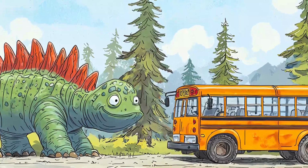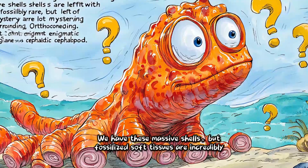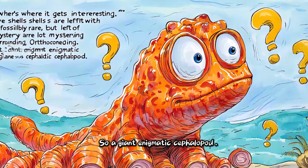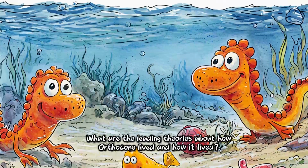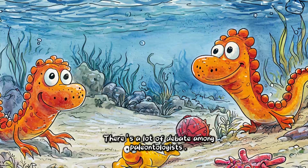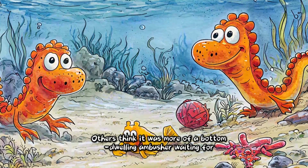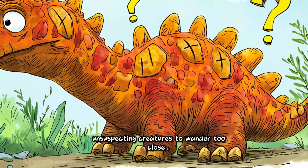It's truly incredible. Now, here's where it gets interesting. We have these massive shells, but fossilized soft tissues are incredibly rare, so we're left with a lot of mystery surrounding Orthocone's behavior. So a giant enigmatic cephalopod. I'm intrigued. What are the leading theories about how Orthocone lived and hunted? There's a lot of debate among paleontologists. Some believe it was a slow-moving but active predator using its tentacles to capture prey. Others think it was more of a bottom-dwelling ambusher waiting for unsuspecting creatures to wander too close.